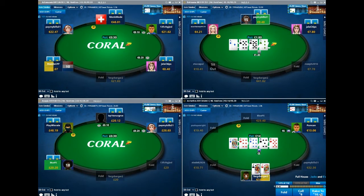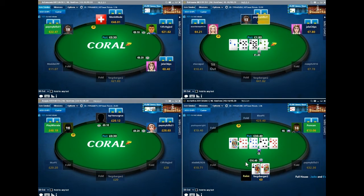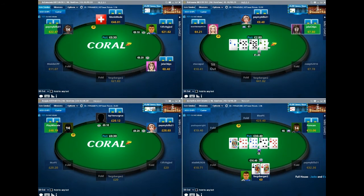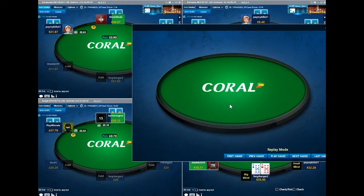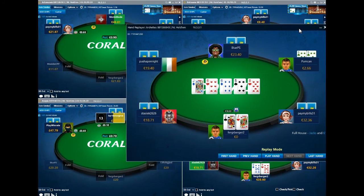So we have one of the easiest all-ins we're ever going to have. If he has pocket 6s, then GG, sir. So he calls it off. Let's see what he has. Very interesting line. I mean, does he have pocket 8s then? It's the only thing I can think that makes sense.